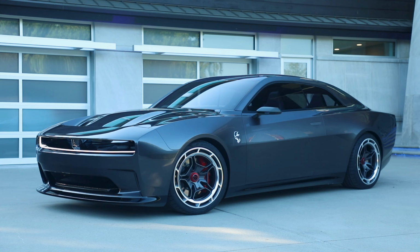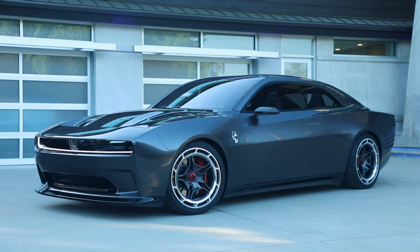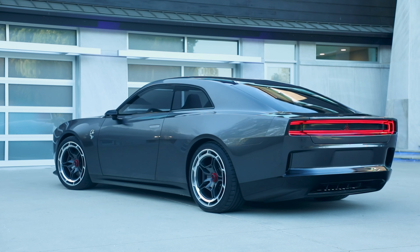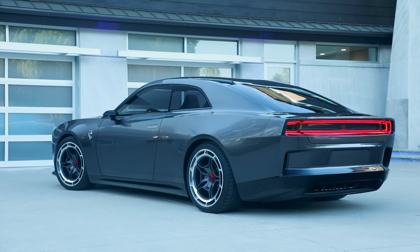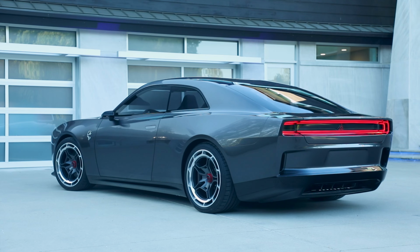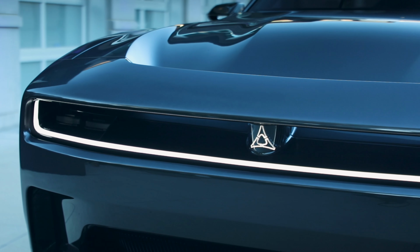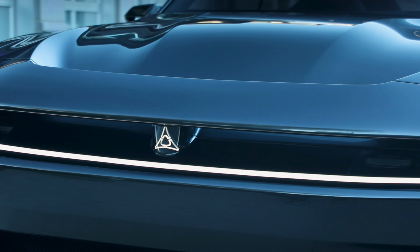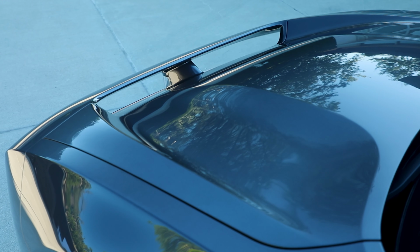I've always loved Challengers in particular. I thought they've always had a phenomenal design, and it's not just that. They are affordable muscle cars: Scat Packs, base models around 45 grand, Hellcats 70, 80 grand. They always leased out pretty well. Financing wasn't too bad. You could even save up cash and buy it outright if you wanted to.